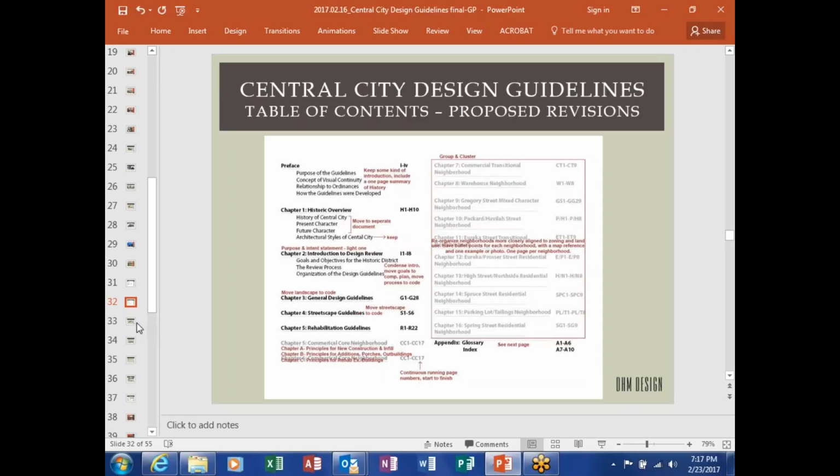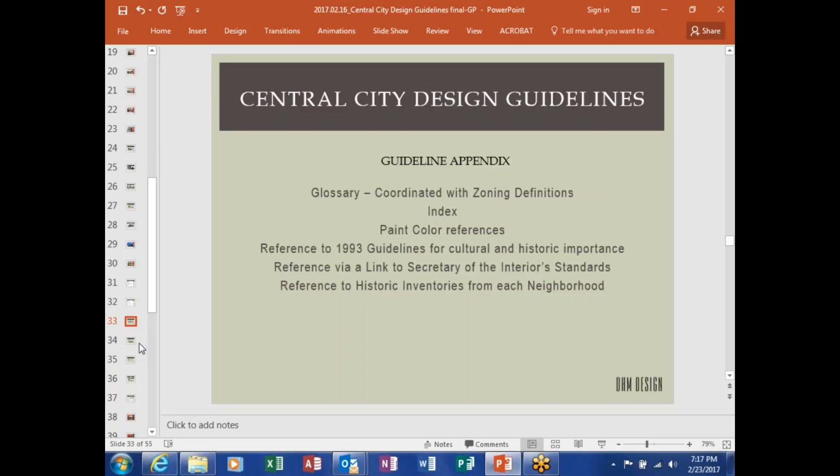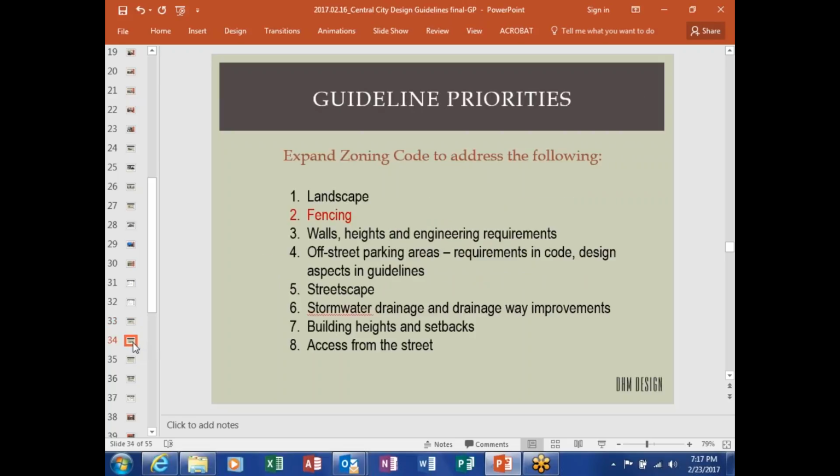Okay, so that's the rundown of what these design guidelines might look like once we get through them. Then you've got the appendix, with all the reference material that we're going to need. You know, keep the useful stuff. You can read the history of Central City all over the world, but including the stuff that actually matters for an applicant trying to figure out how to comply. We talked about the different things that the zoning code is going to cover, and these are all things that are peripherally covered in the design guidelines right now. Stormwater, I mean, the design guidelines.